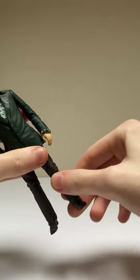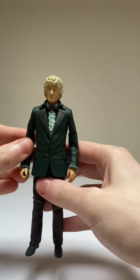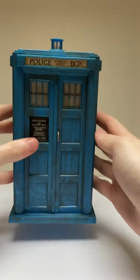And there is a joint at the knee, so your standard articulation affair. So that's the Third Doctor, a brilliant, brilliant figure. Taking a look at his rather large accessory, which is the TARDIS.